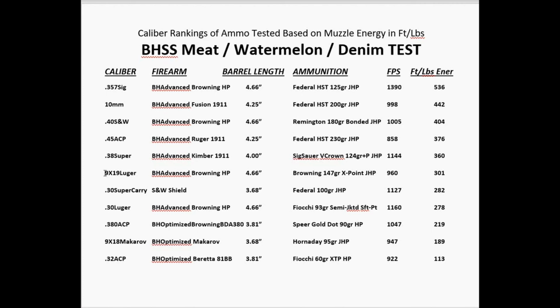It's one of the things that did make more questions, and we'll give you a hint about what we're going to do next. Okay, the 38 Super. It did seem to perform slightly more destructively than the 9 millimeter, although this would be extremely marginal. There was not a compelling reason to put the 9x19 above the 38 Super, though.